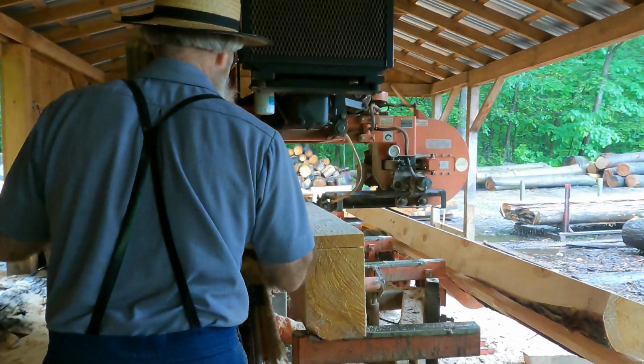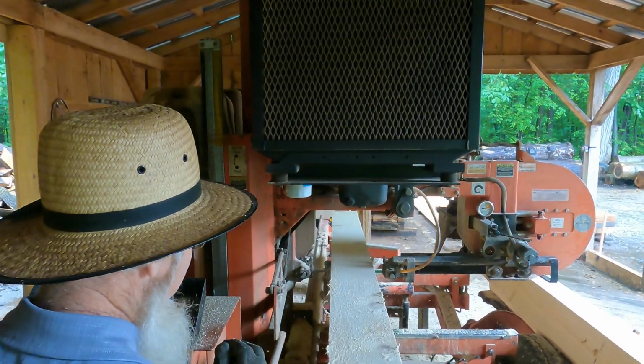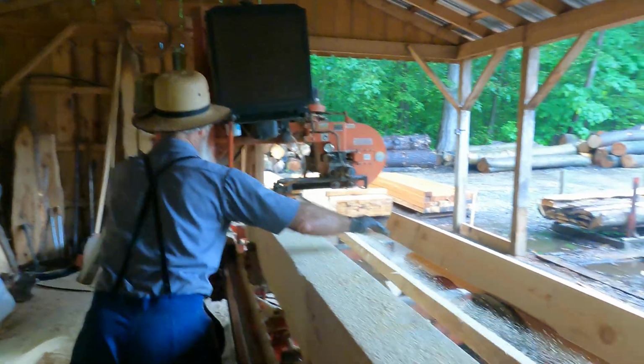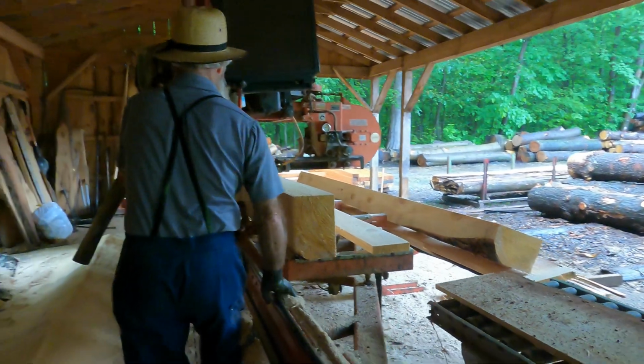So here he's cutting the 2x6s. Zips through, pushes it off, comes back, and he does this all day long.